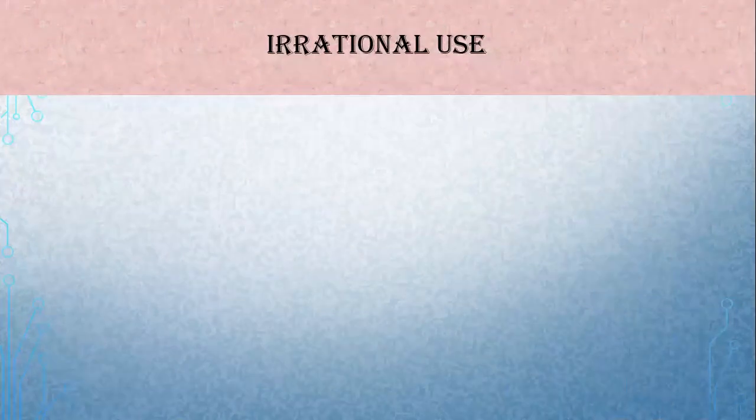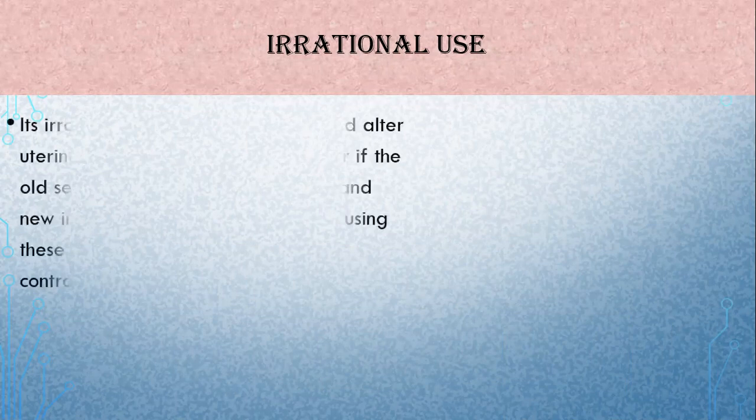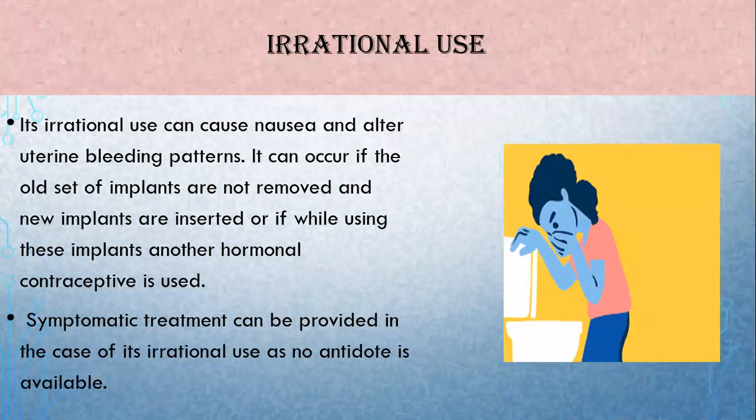The irrational use of this or any medicine basically means using too many medicines for a single patient, or an inadequate dose of the medicine, or the medicine is prescribed for a longer duration than required, or a larger dose of medicine is prescribed than required. Its irrational use can cause nausea and alter uterine bleeding patterns. It can occur if the old set of implants are not removed and new implants are inserted, or if, while using these implants, another hormonal contraceptive is used. Symptomatic treatment can be provided in the case of its irrational use, as no antidote is available.